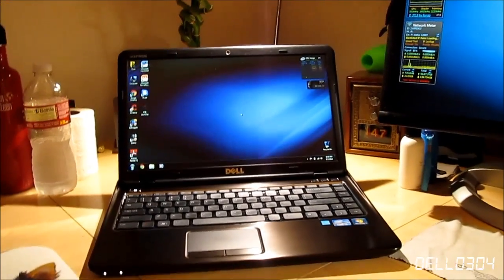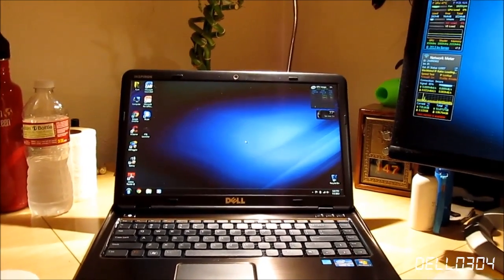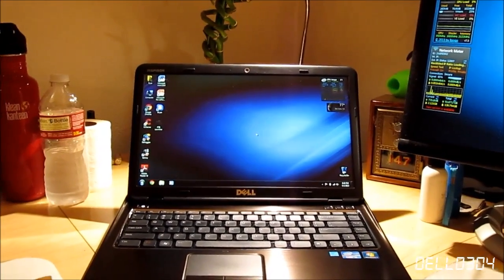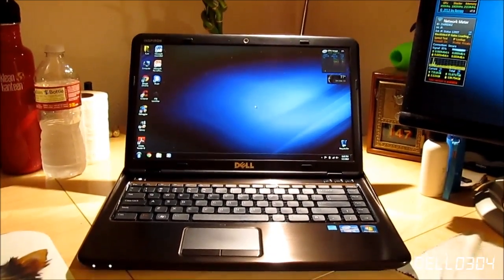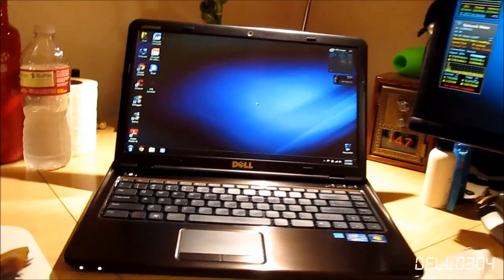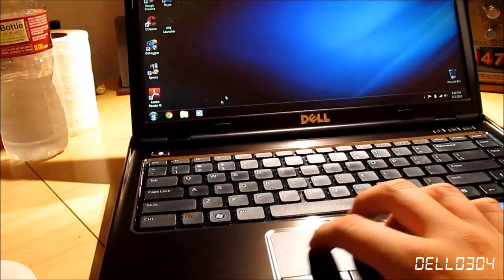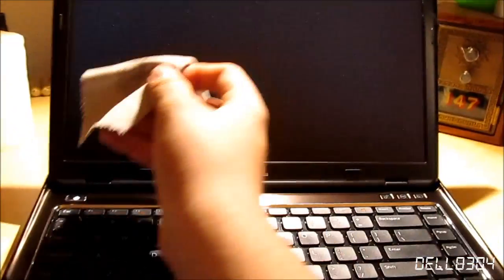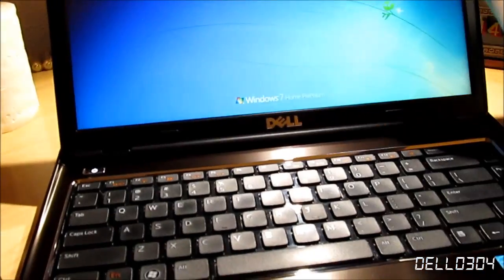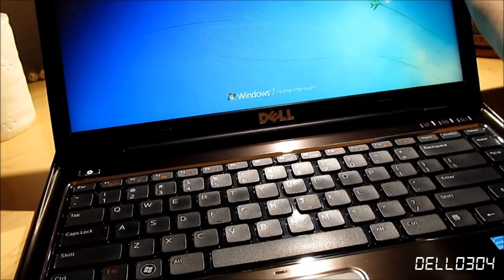So I'm only going to be using this laptop for travel. That's all it really was ever used for. When I go on road trips, vacations or field trips, that's what this is going to be used for. But other than that, I'm not going to use it very much. So let's go ahead and shut it down, because I'm done with it. I just wanted to open it up, clean it, and then turn it back off because I don't use it that much anymore.